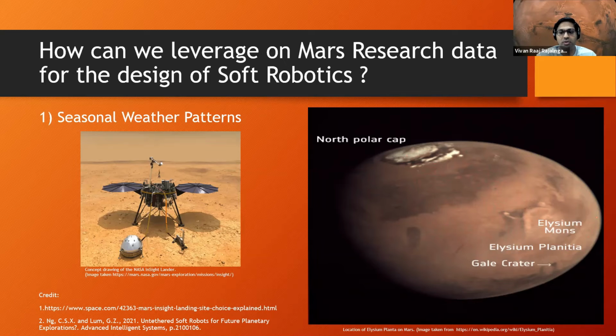So I will just pick up one robot, which is the InSight lander, which landed at Elysium Planitia on November 26, 2018. This area was a specific focus for missions, as NASA has only planned for this lander to stay in the same place for its entire stay on Mars. So due to its fixed location, it was able to record the temperature changes over a number of years. So what are these temperature changes?